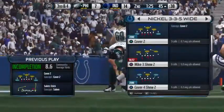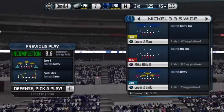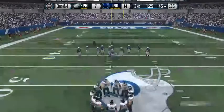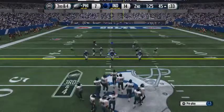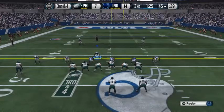When you see this cover two defense as a quarterback, you got to know where to throw the football. That time he did not make a good decision. You got to throw it sometimes deep down the middle. The safeties are not there. They're outside. He did not take advantage of that coverage that time.